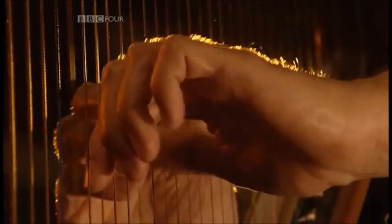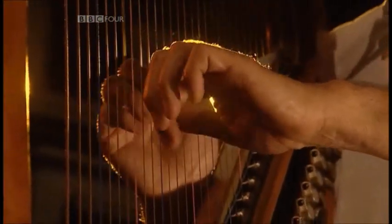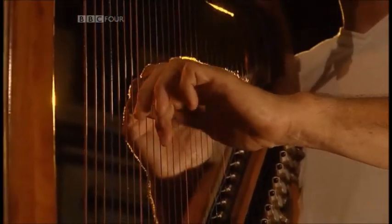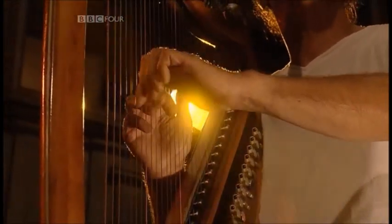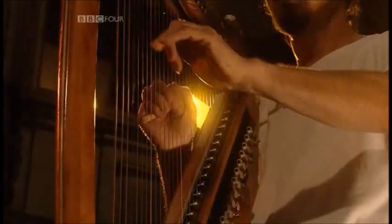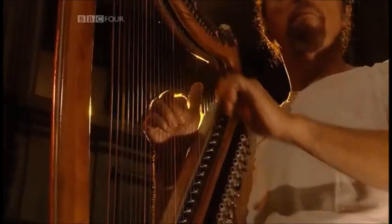Years after he captured the imagination of young people across Europe with his revolutionary approach to Celtic music, Alan is still playing and still experimenting. I went to meet him while he was rehearsing for a concert during his latest tour and asked him how he came to play the harp.